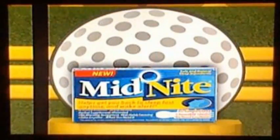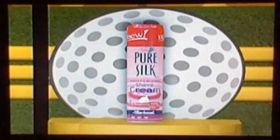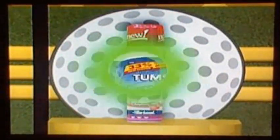Try chewable midnight tablets with natural sleep ingredients anytime, even in the middle of the night. Wake up alert, not groggy. Midnight, anytime. Use as directed. Pure Silk Shave Cream for Women offers great fragrances in special slim cans with rust-proof bottoms. For legs like silk, try Pure Silk Shave Cream.